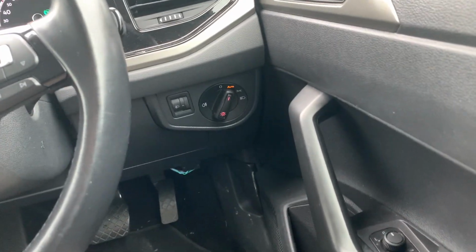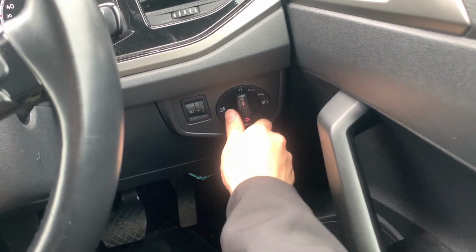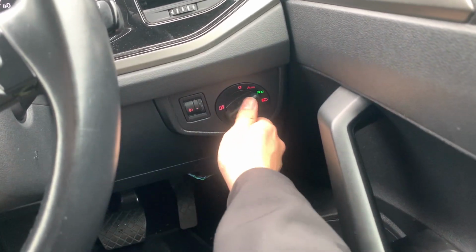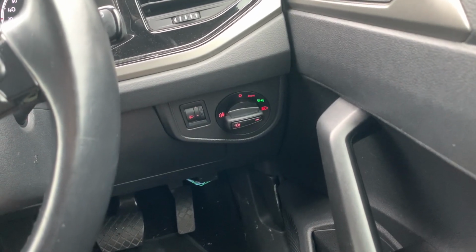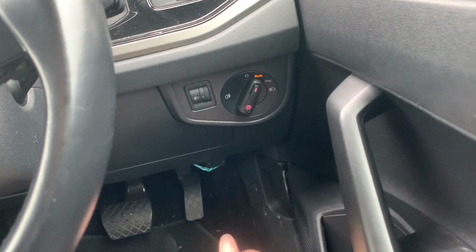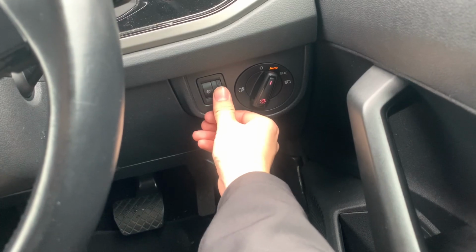Your light controls is down here. It's off, auto mode, side light, main beam, and your fog light. You can also adjust the level of the headlight with this toggle over here.